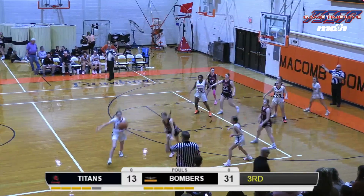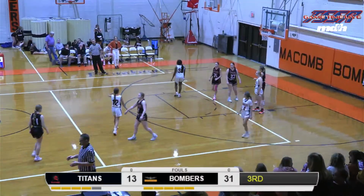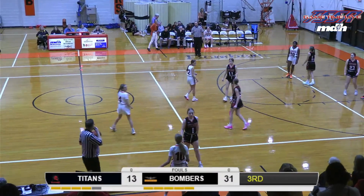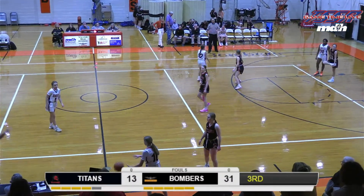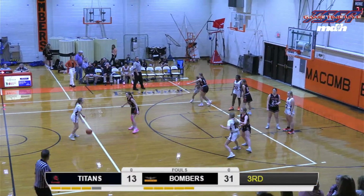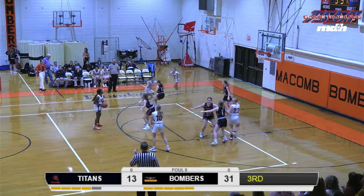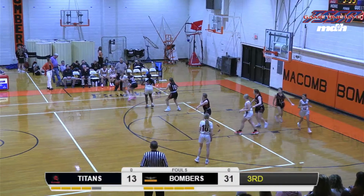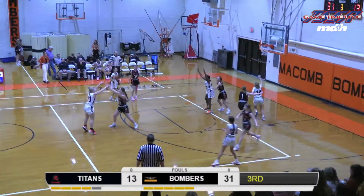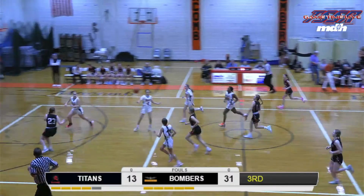Wilson, close to a 5-second violation there. Trying to get it up for Holthouse, but it's tapped out of bounds by Grothow. Four minutes remain. Wilson almost lost that one there. She's got it closely at the top of the key. She's able to get over to Thorman. Thorman trying to dump it down low for Hines, but it's stolen away by Woodworth.